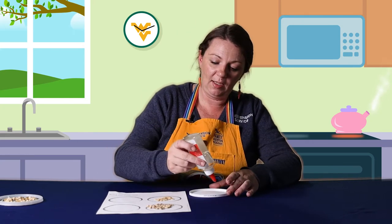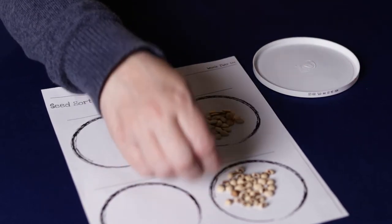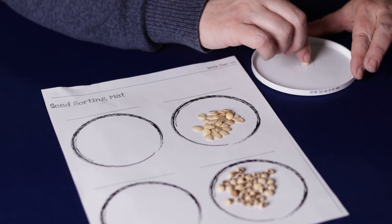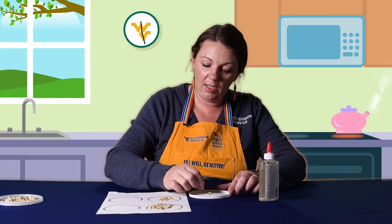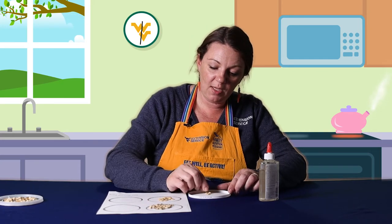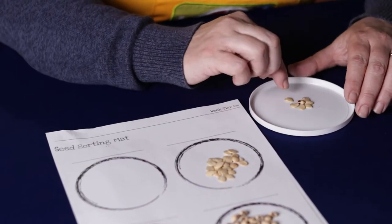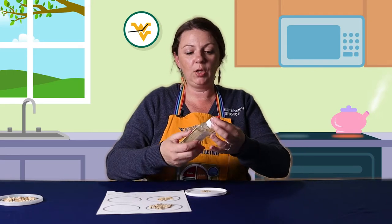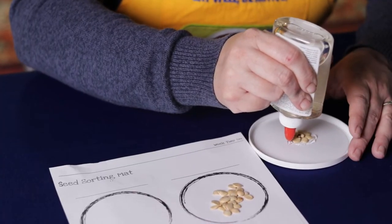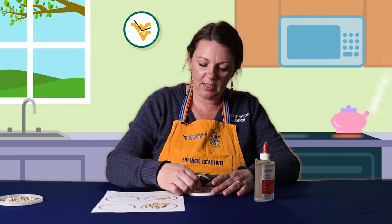Then what you will do is start in the center of your mosaic and put glue. And you will start by placing a seed in the glue. And then take a different type of seed and go around in a circle and try to fill as much of the space as you can as you go around. Once you have that first layer done, you'll need to put some more glue, and then alternate back to a different type of seed.